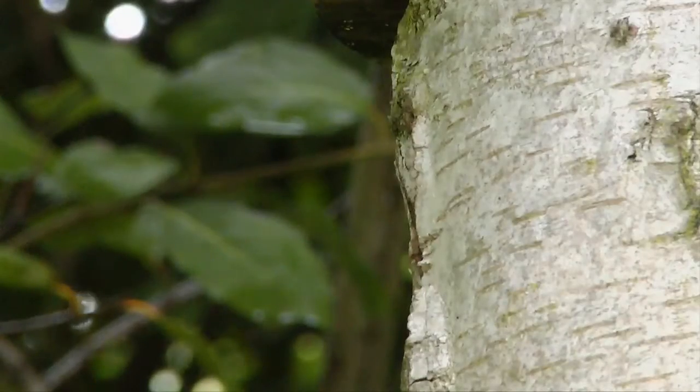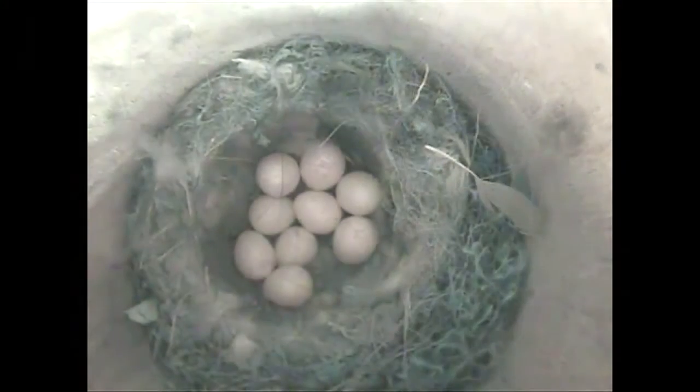Well, she kept going until there were 7 creamy white eggs, each with tiny little red speckles at the end. She's still titivating the nest at this stage, still messing about with it. But before you know it, there are an incredible 9 eggs in the nest.